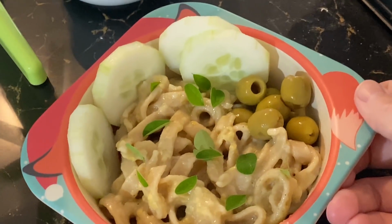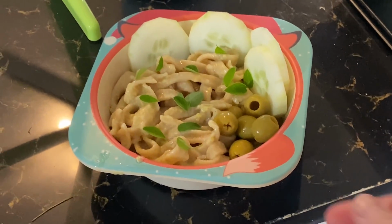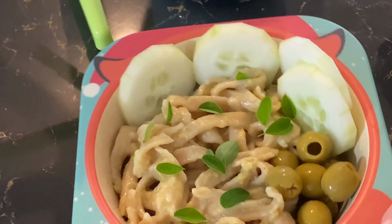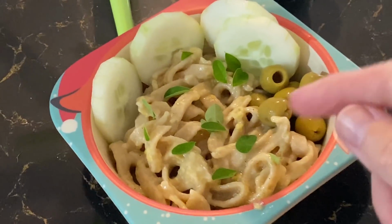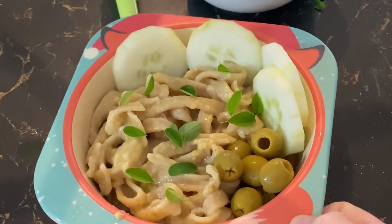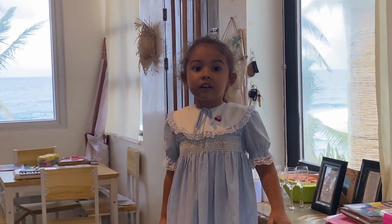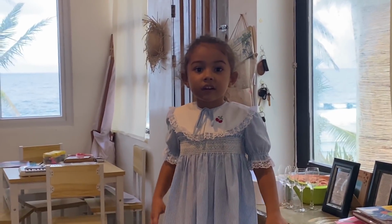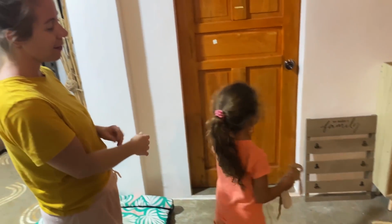And there we have Story's dinner. This is Story's go-to meal, pasta and olives. But tonight it is homemade pasta. I put some olive oil with nutritional yeast to make it a bit of a creamy sauce, cucumber and a nice fresh sprinkling of freshly picked malunggay on the top. Looks yummy. It's ready for bedtime. There's a surprise in here. Surprise tonight.